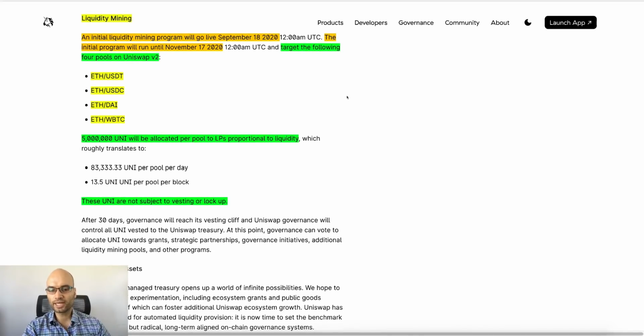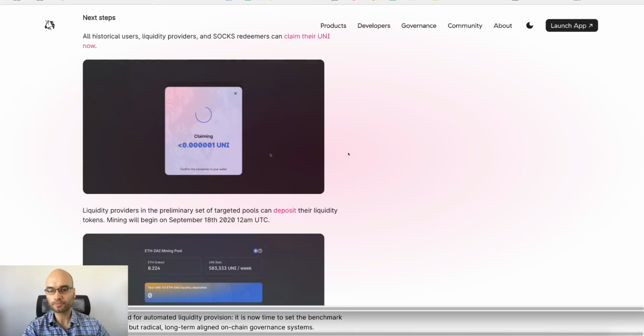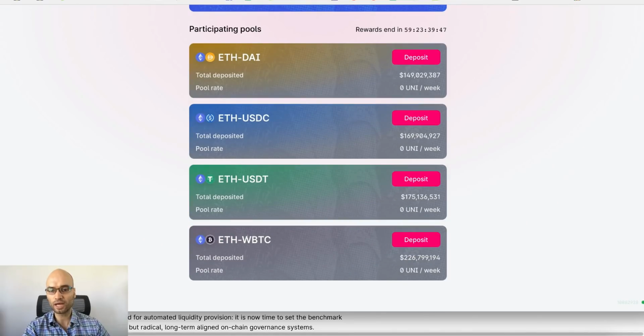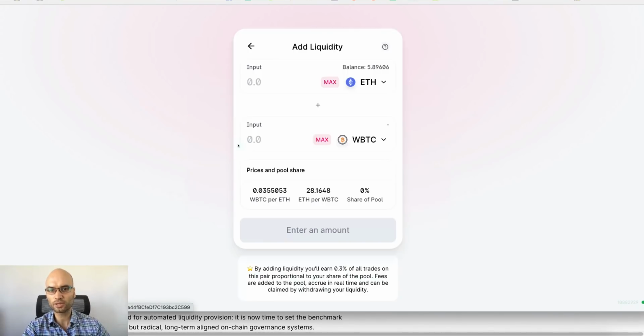Now, the reason I find this frustrating is that I really wanted to add liquidity to ETH-WBTC. And I'm just going to show you how I went about doing this in case you want to do it. So liquidity providers in the preliminary set of targeted pools can deposit their liquidity tokens. So you click on deposit here, it will take you to this user interface. And here, if you already have ETH and WBTC, for example, you can already deposit into that pool. This is the one I wanted to join. So you just click deposit over here and then add ETH-WBTC liquidity. And then once you're here, if you haven't added liquidity to the pool already, you click here and then you will get your LP tokens. This will take you to where you can add your Ethereum or WBTC.